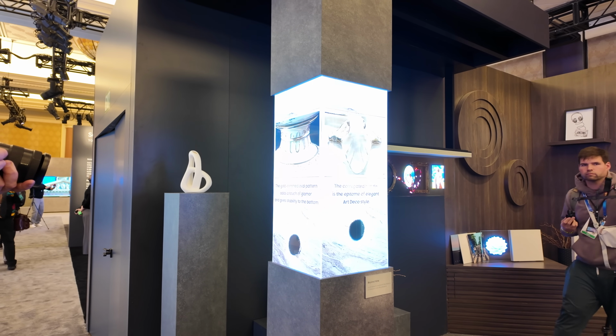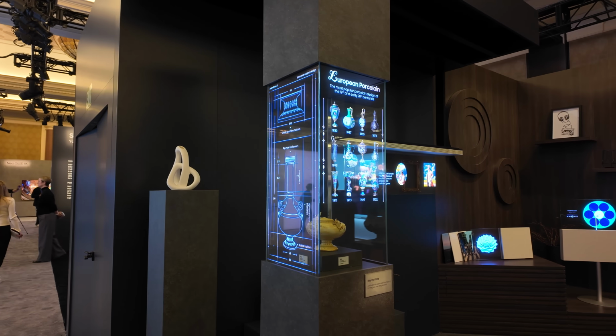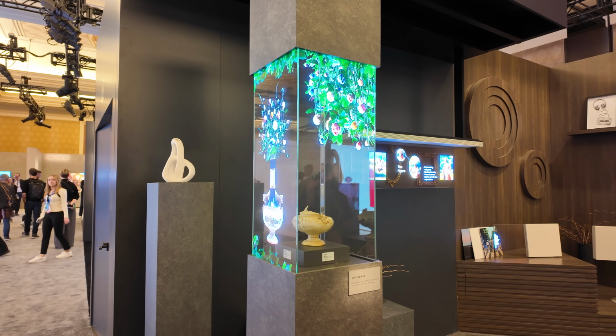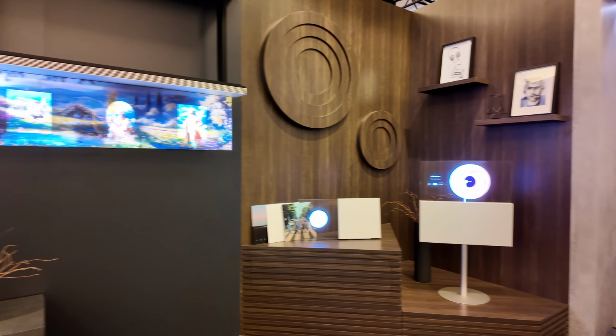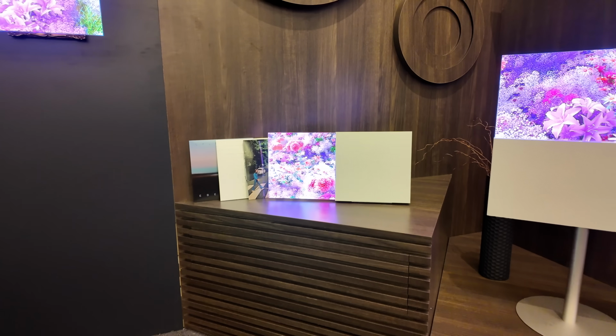Samsung also brought out its transparent displays from last year, but in different form factors and different variations of them. And honestly, you can see the appeal for different businesses, signage, whatever it might be, and just things around the house. Like this new music frame transparent display was really cool.